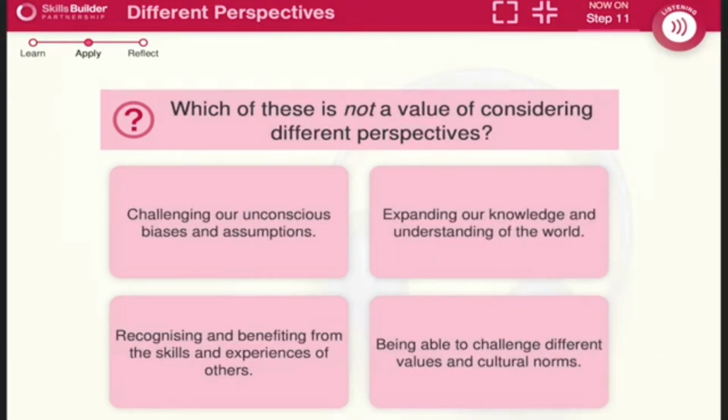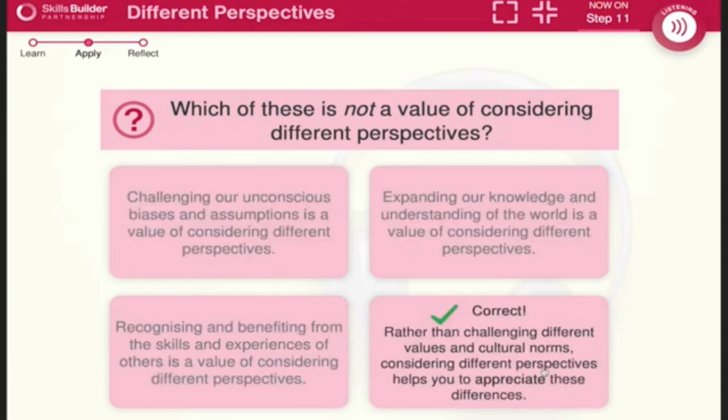Which of these is not a value of considering different perspectives? Challenging our unconscious biases and assumptions, expanding our knowledge and understanding of the world, recognizing and benefiting from the skills and experiences of others, or being able to challenge different values and cultural norms. So which one of these is not a positive that comes out of considering different perspectives? We don't listen to other people just so we can challenge them. We don't want to challenge their values and cultural norms. We want to appreciate those differences.